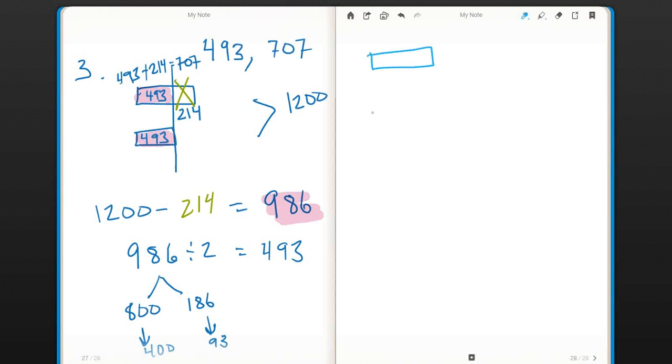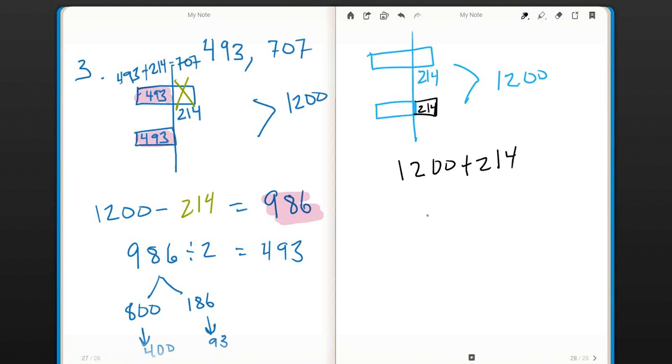If I have two numbers that are a total of 1,200 and the difference between them is 214, it might be even easier. It's a little less obvious to us, but instead of subtracting, what if I add 214? Now I have a total of 1,200 plus 214. That's pretty easy to do. It's 1,414. If I divide that by 2, again, pretty obvious to say that's 707.